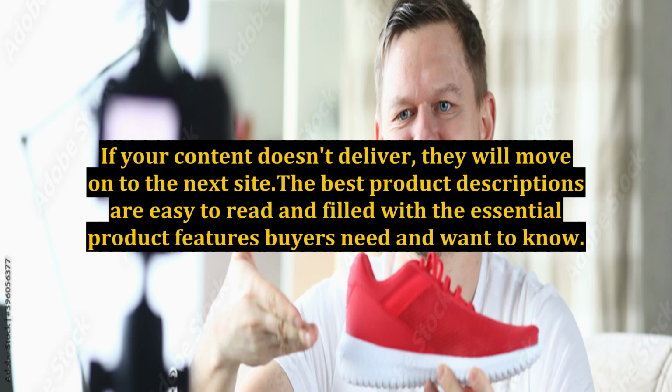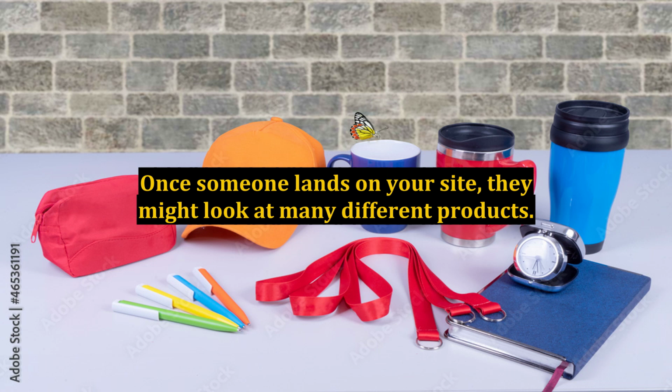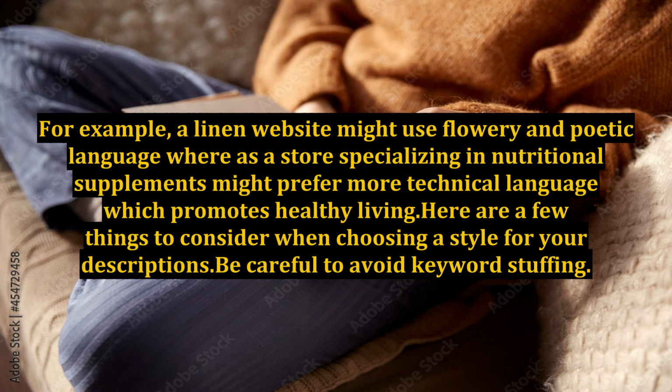The best product descriptions are easy to read and filled with the essential product features buyers need and want to know. It's also important to set a tone that reflects the spirit and focus of the business as a whole. Once someone lands on your site, they might look at many different products. Choose a writing style that sets a tone and try to be consistent. For example, a linen website might use flowery and poetic language, whereas a store specializing in nutritional supplements might prefer more technical language, which promotes healthy living.